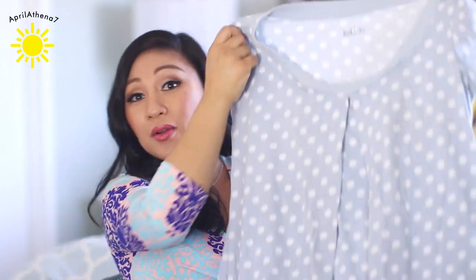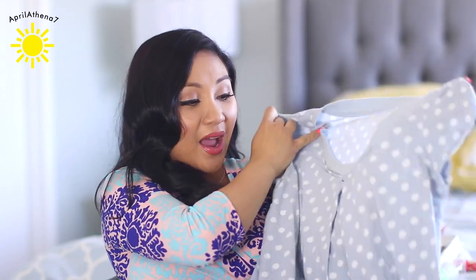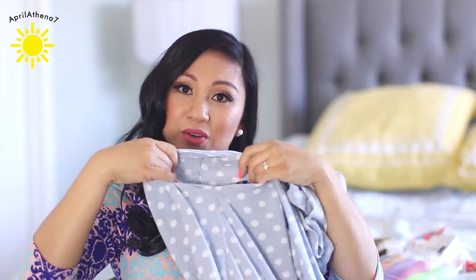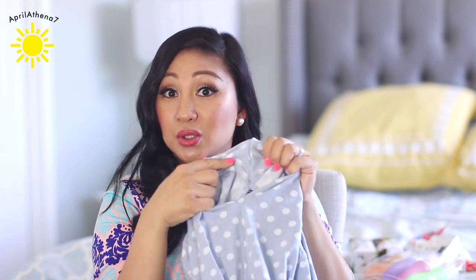I actually wore this when I gave birth to Liam. It is a nursing gown, looks like this. It's very comfortable, so I will definitely wear this in the hospital because I love it. And then right here, when you open it, you can nurse, so it's kind of discreet when you're nursing around nurses and doctors and guests at the hospital. This is perfect. I love it.